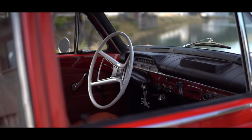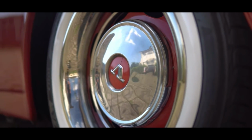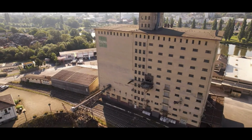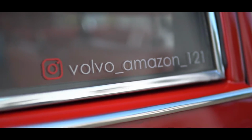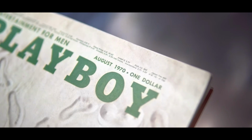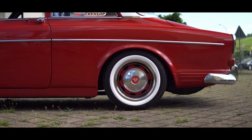The Volvo Amazon 122. There's also the 122S, which is the wagon version of this car, if I'm not mistaken. But yeah, these things are really old. I mean, we're talking 60s at this point. This is the beginning of Volvo's entire runtime. But there's a reason why people are still talking about these things, man. They are still, to this day, incredible vehicles.